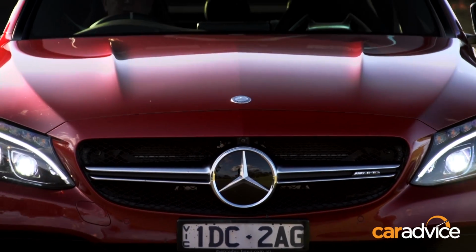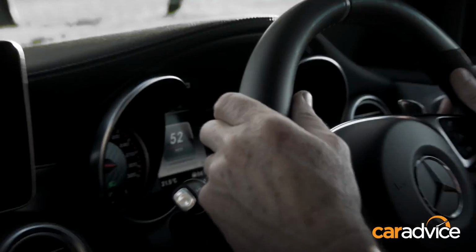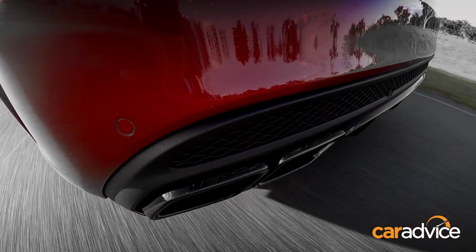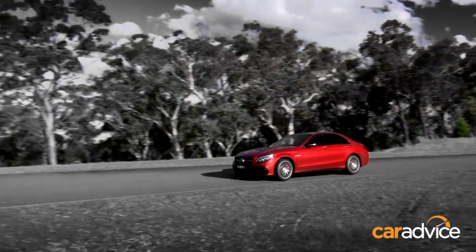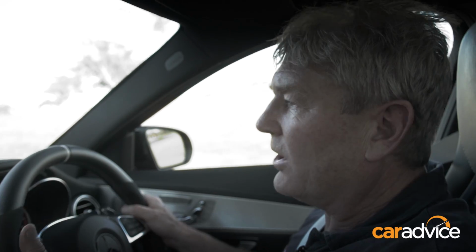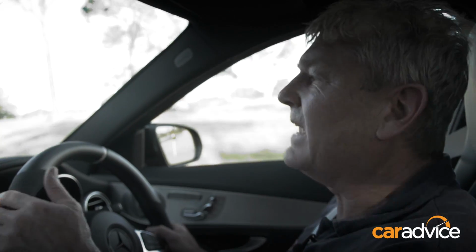Any notion that this monster has been somehow diminished by downsizing its V8 is immediately squashed the moment this thing rumbles to life. It's not really a rumble, but more like the burble of a battle tank than any four-door family sedan. And that's while sitting at idle. On the move, well, have a listen to this.